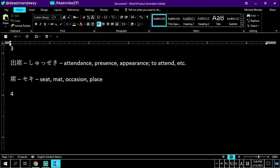Number 4 today is Tori. We've already studied this kanji before.